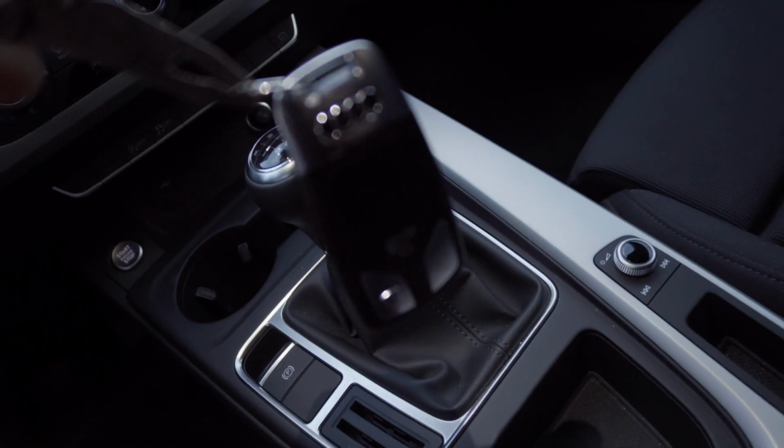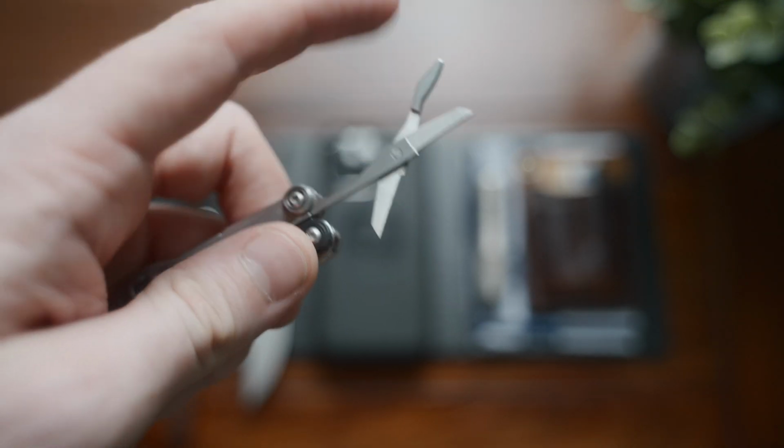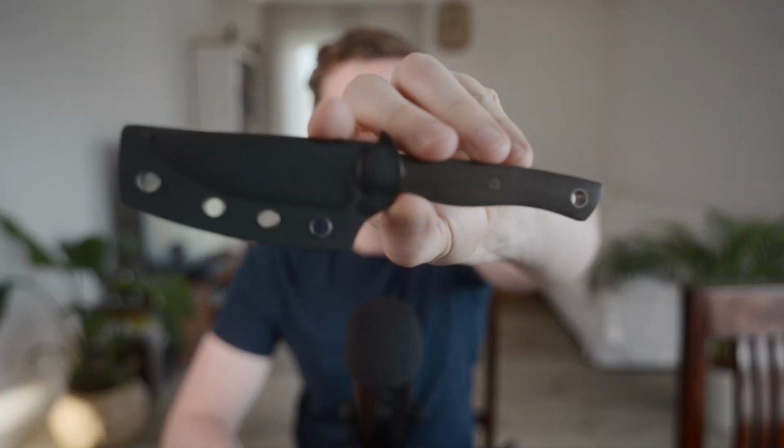Also, and this will ruffle some feathers, I mostly use these scissors to open packages as I hate getting that tape residue on my main blade. And that is a great segue to talk about this beauty.